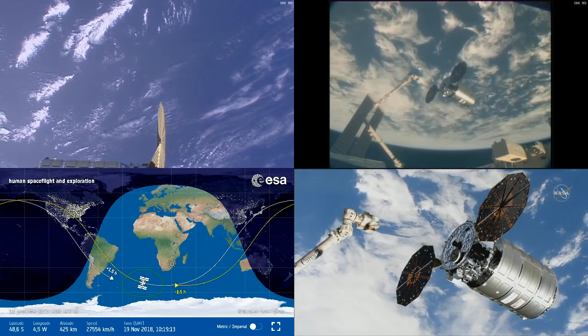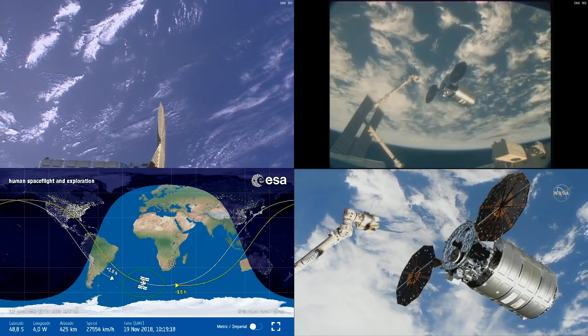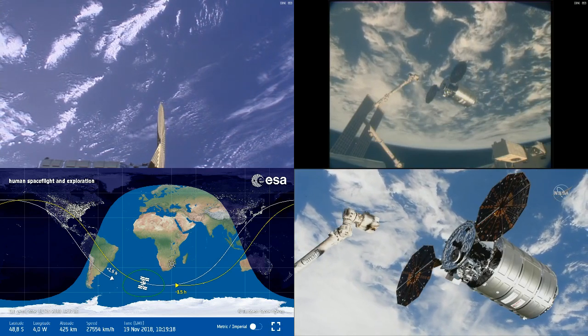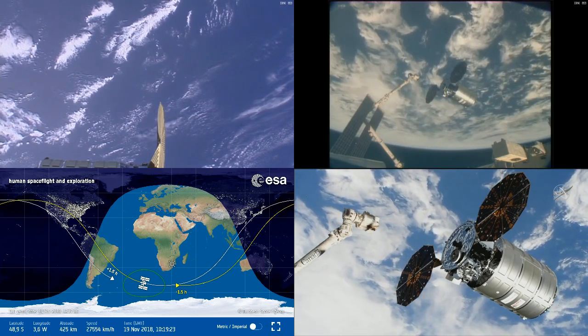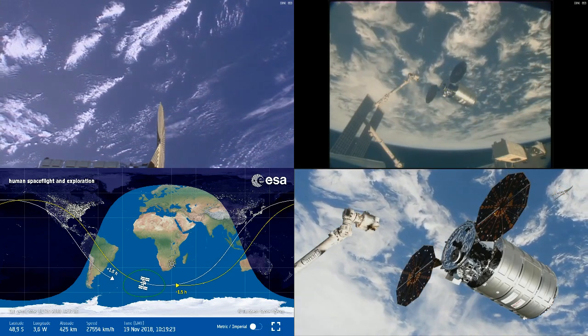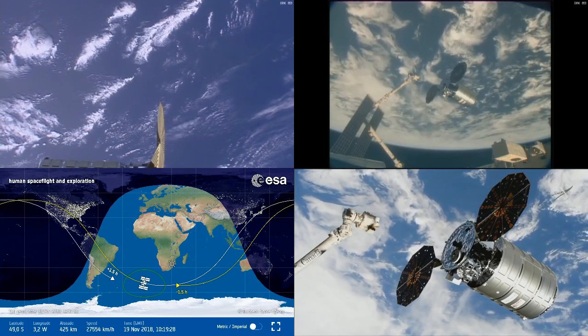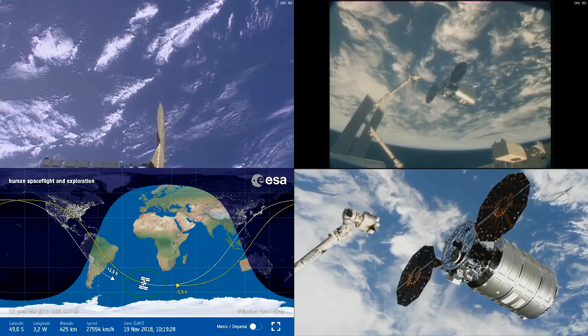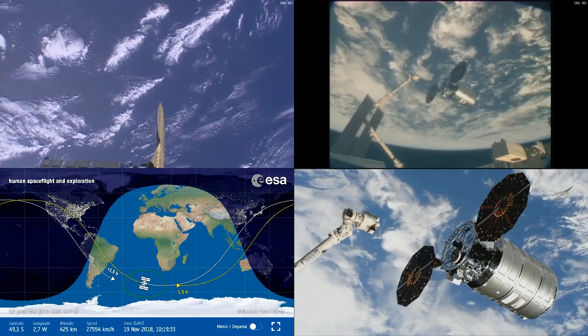We see good iris now on monitor 1, camera 3, and capture conditions are confirmed and crew is ready for Cygnus capture, first step 8. Stand by for capture. Standing by.